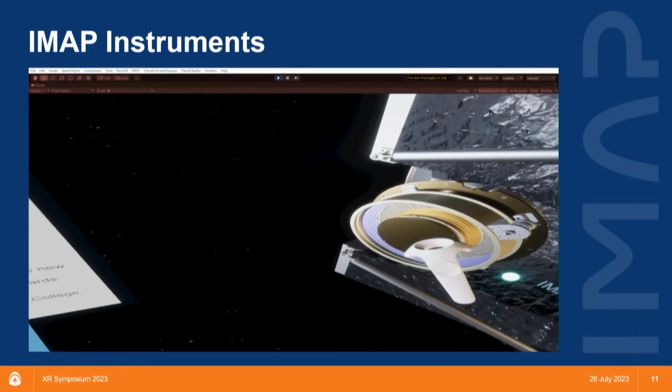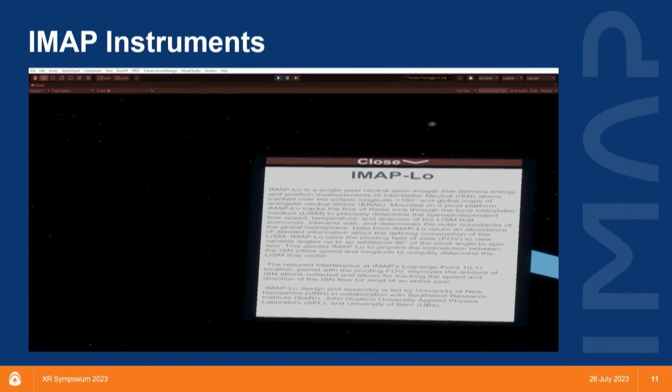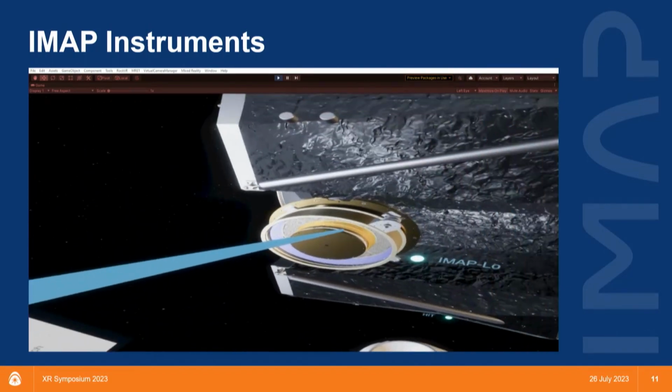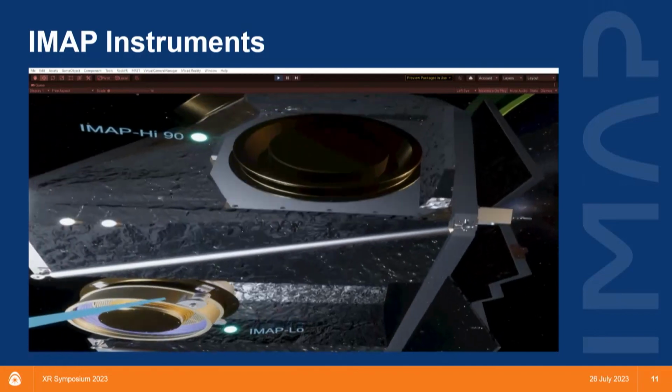So Ian mentioned, is this going to play? Yeah, there we go. The ability to reach out and touch the instruments. So this is obviously great in terms of the ability to do outreach, that museum-style thing where you're going in, you're physically grabbing and rotating the spacecraft and touching the instruments and getting information about them.